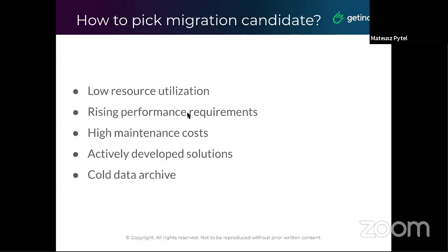And one pretty obvious candidate is if you have any cold data archives. And by that, I mean, maybe you keep a large volume of audit logs somewhere on on-premise hardware, or you need to keep the data for legal reasons, some financial data and so on. So this is definitely a good candidate to be migrated to the cloud.